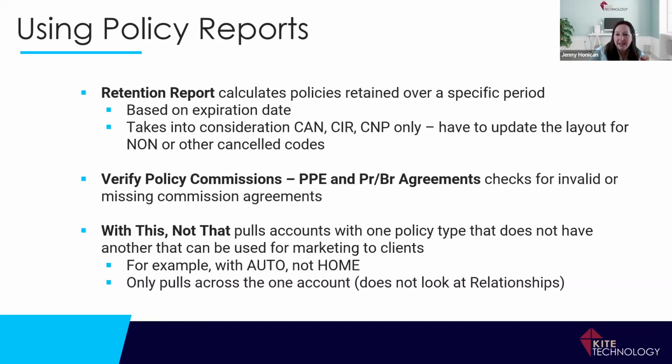Yeah. So our retention report, this is one of my favorites just because I think it's so cool. It will calculate your policies that were retained over a specific period. So I actually just wrote a blog about this. So go to our Kite Tech webpage and read the blog for all of the details, but it takes all of the policies that expired during a certain time. So you're going to maybe do a year's worth of data. So your expiration date is going to be minus 365 days till today, or if there's a leap year, you can figure it out. And you're going to pull everything that expired.